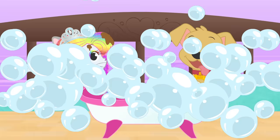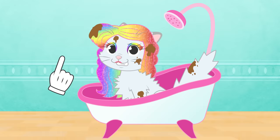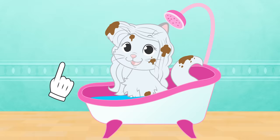First, we need to take your dirty clothes off to take them to the washing machine. And now we'll rinse your hair with some water. I know you're a cat and don't really like water baths, but you'll see, you are gonna have a lot of fun. Of course, Kira. It not only softens the mud, water also takes your hair dye off.